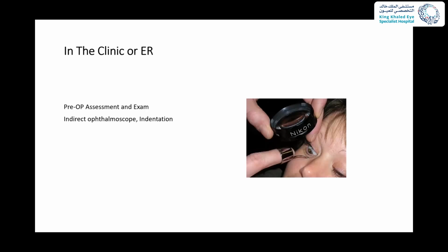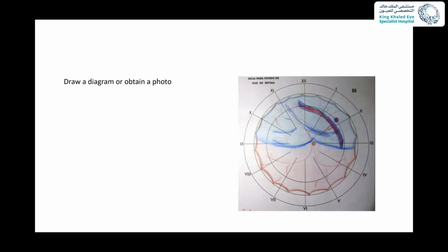A successful buckle doesn't start in the OR. A successful buckle starts in the clinic. It starts in the ER at the time of the patient's first examination in the ER room or in the office. Preoperative assessment is very essential. Use indirect ophthalmoscope. Use indentation. That will give you a better judgment about which procedure is better.